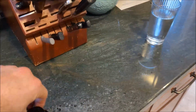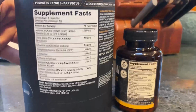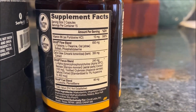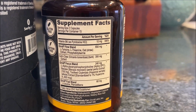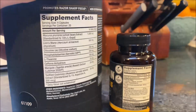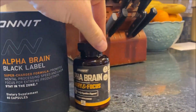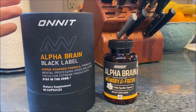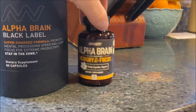So if we take a look at the ingredients, there's a big difference. So I'll just zoom in on the Alpha Brain right now, the regular. You can pause that if you want to. And then we can take a look at this. So I don't have a preferred version. I like them both. This is remarkably much more expensive than the typical Alpha Brain.